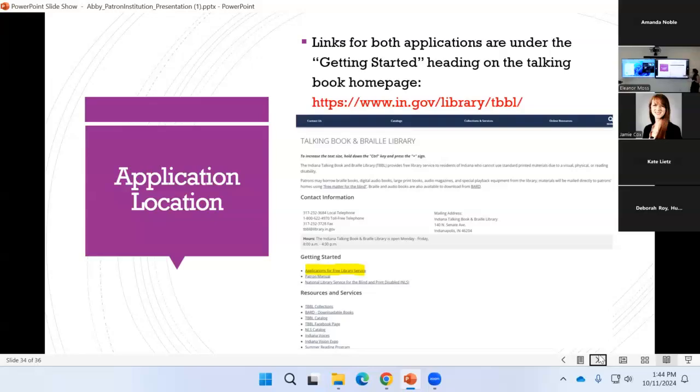We also have other resources. Down under Resources and Services, we have more, and something really interesting and good if somebody wants something made into Braille. We don't do a lot of Braille printing ourselves, but we do have a couple of sources that print things in Braille for everyday people. So that's always a good little resource to use, just in case.